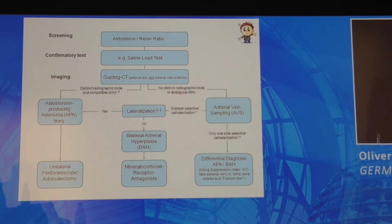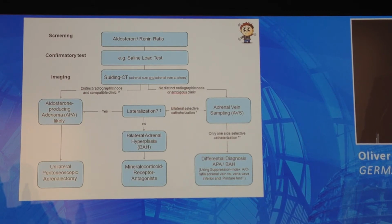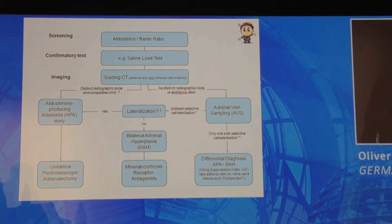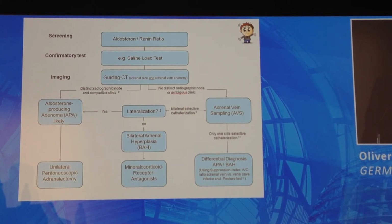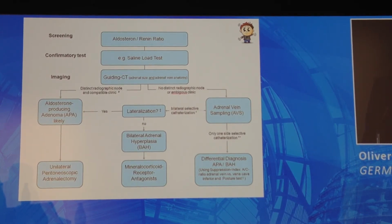And then comes the difficult part. You have to decide whether it's unilateral or bilateral. Mark Sapowal said you can do imaging and you can see, but I'm not that sure that imaging can tell you whether there's something on the other side as well. So if you have this distinct node, as you saw in Mark Sapowal's pictures, then I agree: young person, one good node, 1 centimeter, like you see it on the left side, unilateral disease. But if you are not sure, you have to do adrenal vein sampling.